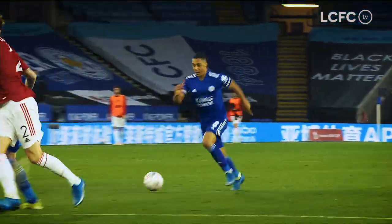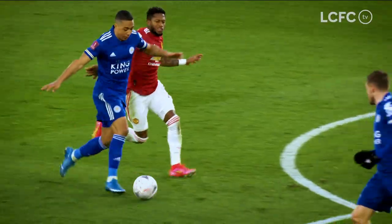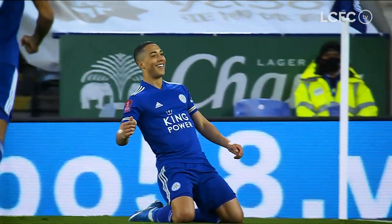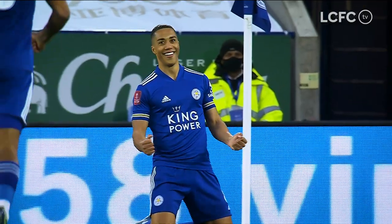Tielemans can carry it forward. Vardy's making a run ahead of him. Tielemans might not need him. He doesn't need him! Youri Tielemans with a great goal! He carried it so far. The chance opened up, and Youri Tielemans said, yes, please.